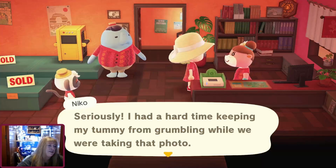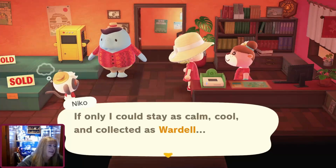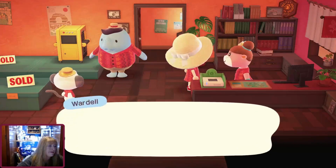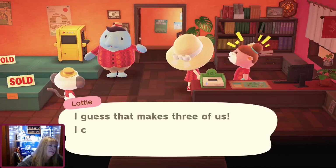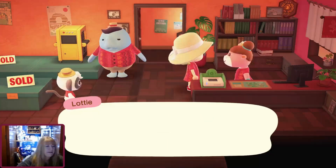Seriously, I had a hard time keeping my tummy from grumbling while we were taking the photo. Funny I could stay as calm, cool and collected as Wardle. I was hungry too. I guess that makes three of us. I could hardly stand how delicious everything smelled.